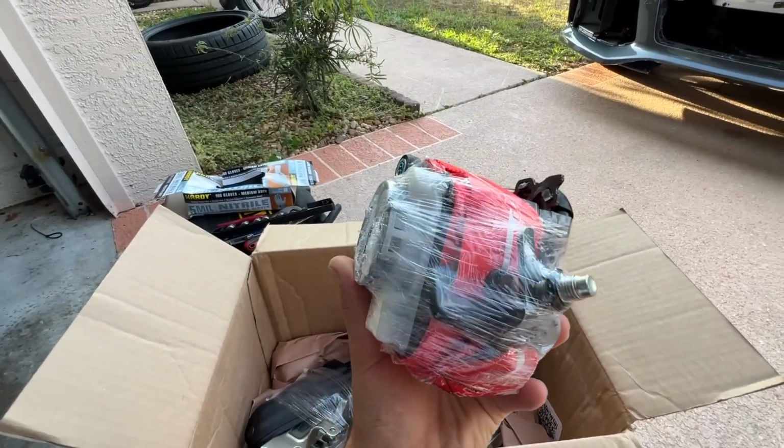You know what? Shout out to L&D for that. That is some impressive quality work right there. I'm surprised they got full on custom webbing. Look at this, and it's repaired.